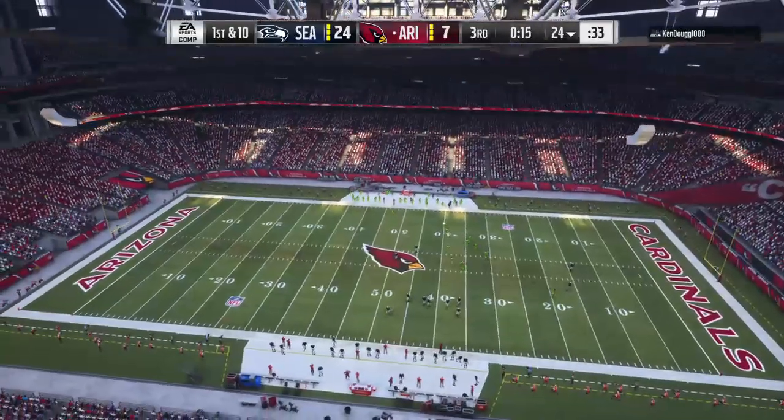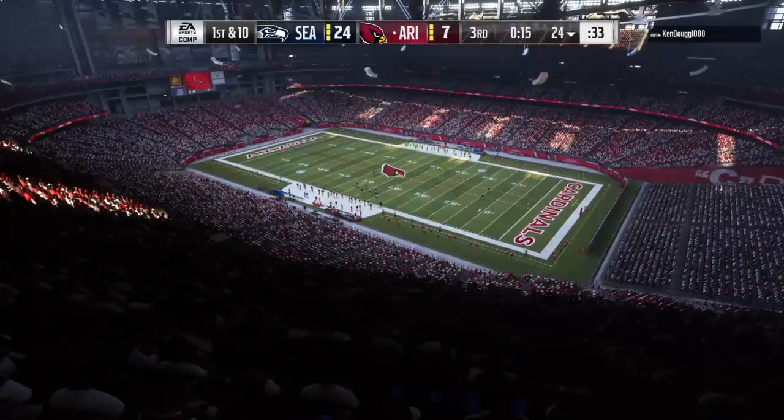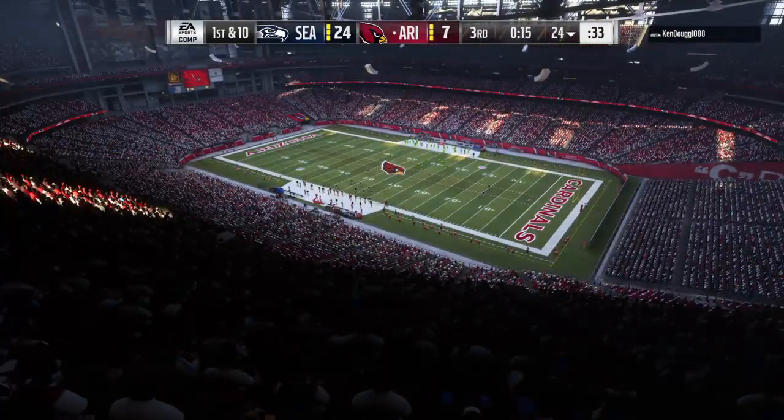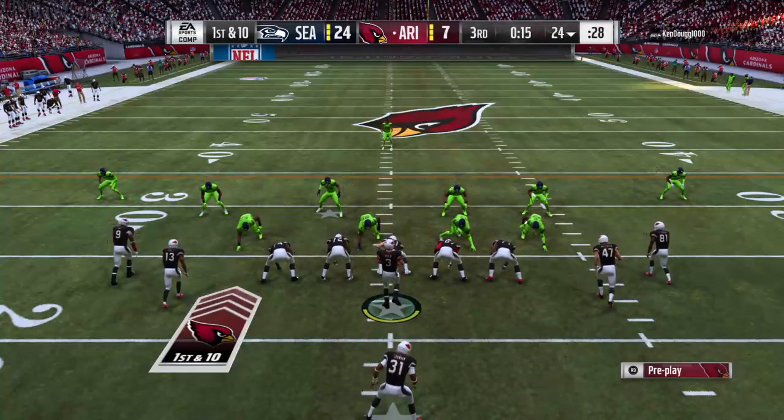I want to see if they want to go ahead and throw the ball again now on this drive after what happened on the last one. Throw it on the first play. Give the quarterback some confidence. See what happens. Rosen and the Cardinals take over with a 1st and 10 at their own 24.